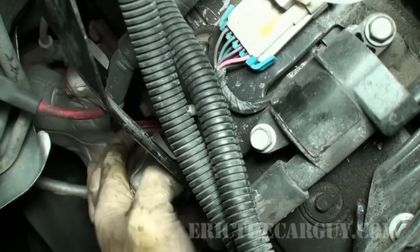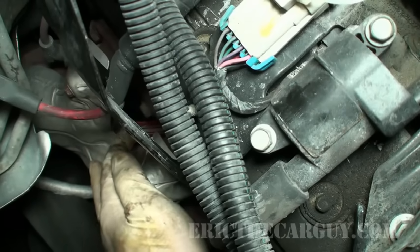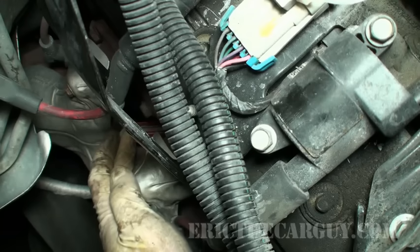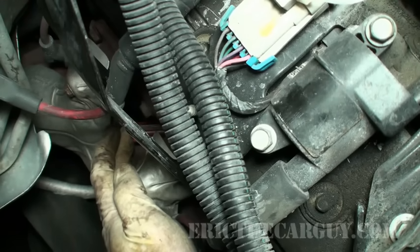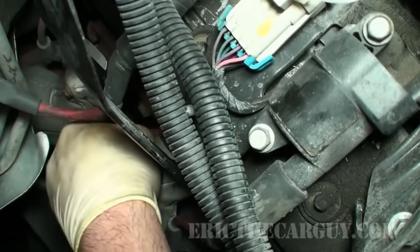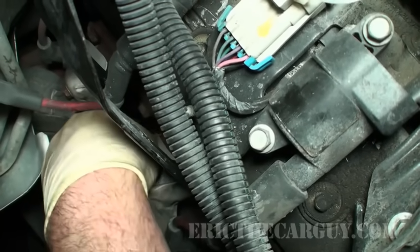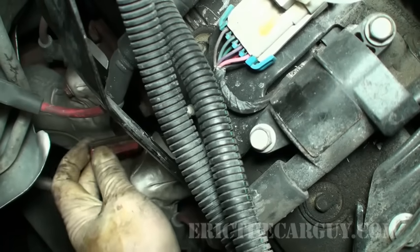So coming up. That's pushing my screwdriver out. And when it stops, it starts to recede again. That's when the piston reaches the top of its travel. I'm pretty sure that that's top dead center on that piston.